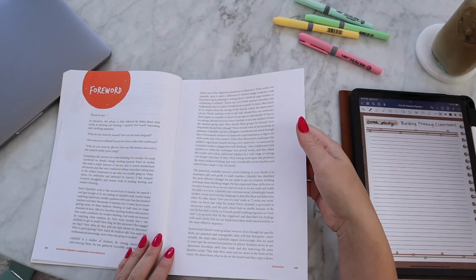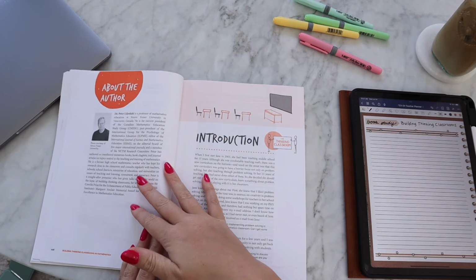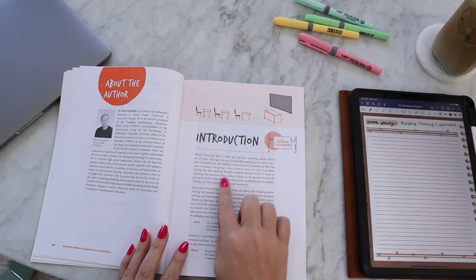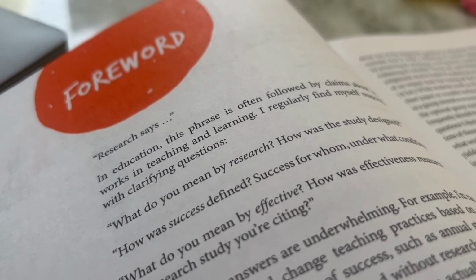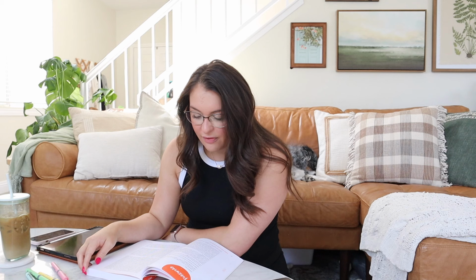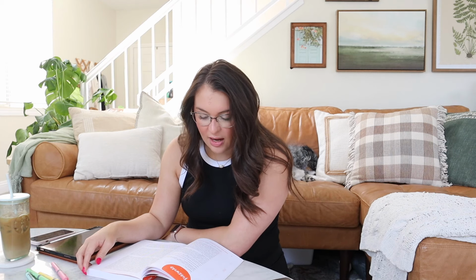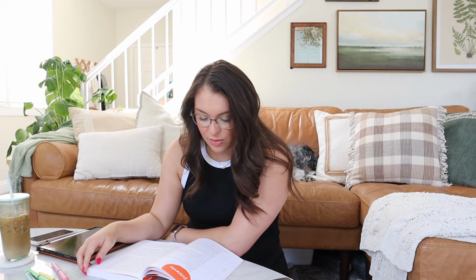We have a foreword, acknowledgements, introduction. I'm gonna read this with you guys. Research says, in education, this phrase is often followed by claims about what works in teaching and learning. I regularly find myself responding with clarifying questions. What do you mean by research? How is the study designed? How is success defined? Success for whom? Under what conditions? What do you mean by effective?